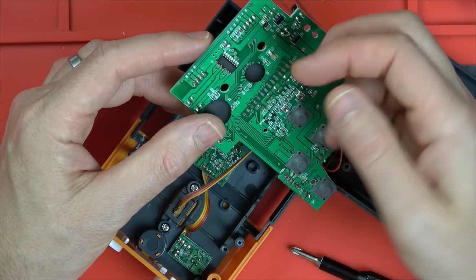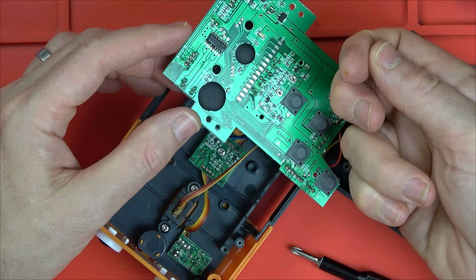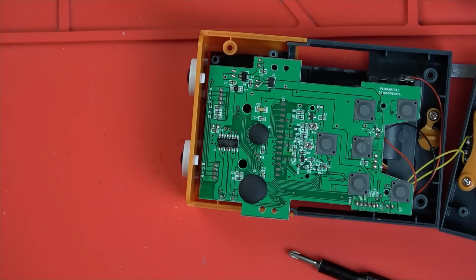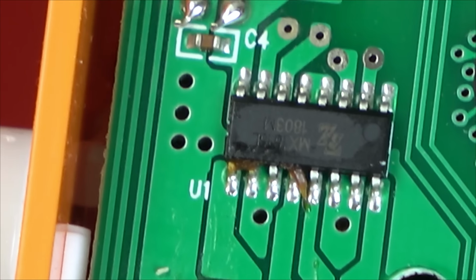Oh, hold on. No, I was going to say, what's going on there? Why have we got grease up here on that chip? Maybe that's what the problem is. Maybe it's gone conductive or something. There's no need for grease to be up here.